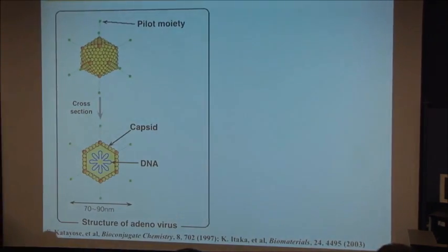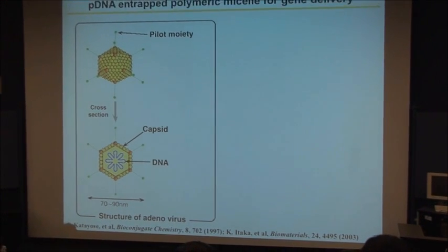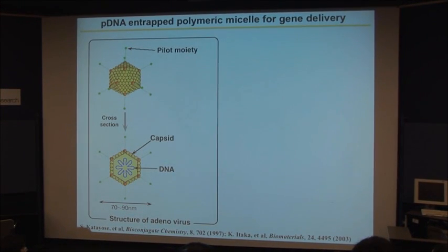Now, maybe I still have 10 minutes left. Then I would like to explain our gene delivery project. So usually in gene therapy, people use a virus. This is adenovirus. This is Mother Nature's nanodevice.